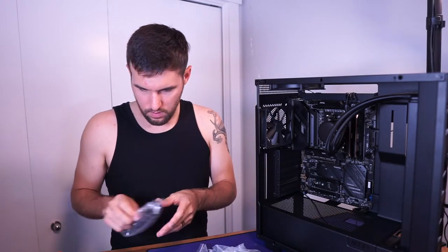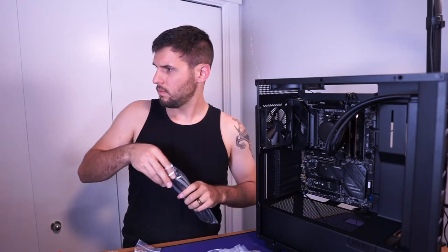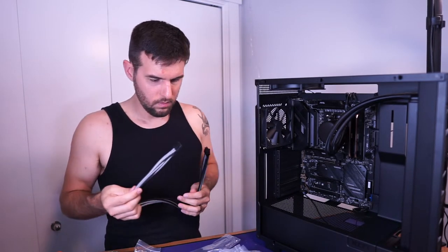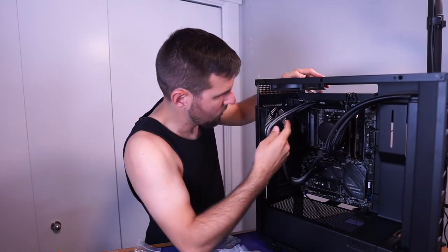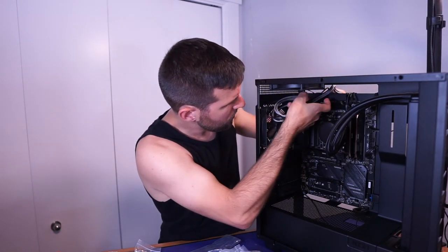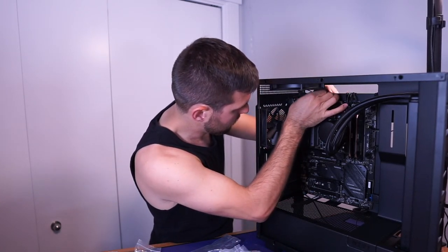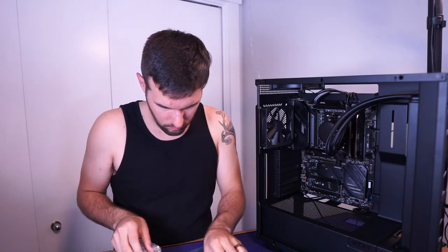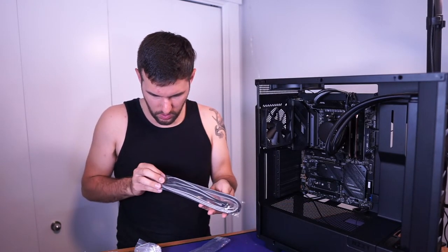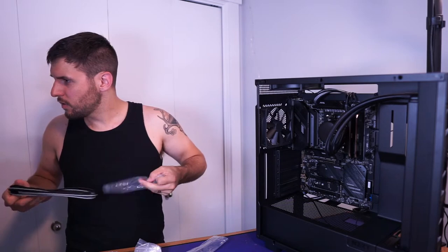All right, we'll start with, let's see if we can find our CPU cable. There's a CPU cable right there. Okay. CPU cable installed. Easy peasy. I think this thing should have come with the EPS cable as well. Yep, here we go.